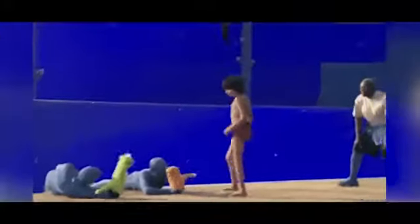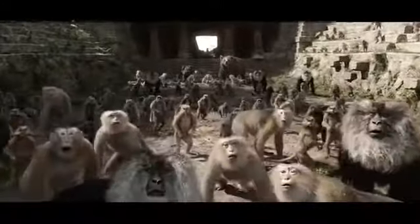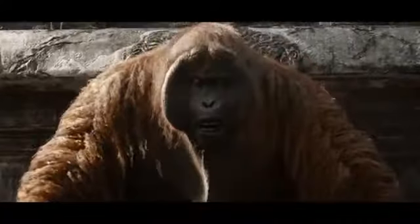But the reality of filming Sethi's scenes wasn't as technologically advanced as you might think. For the most part, he was just tossed around and chased by a bunch of blue dudes wielding puppets. And, as you're about to learn, it was way safer than having any real animals on set.